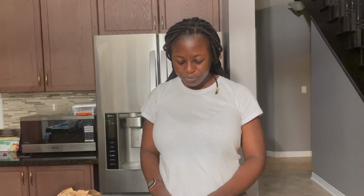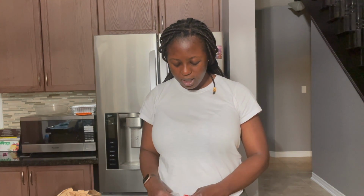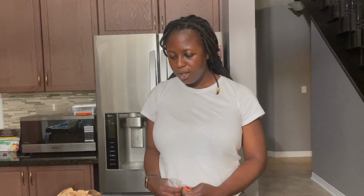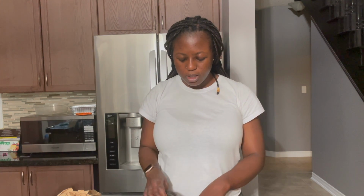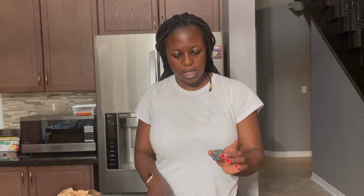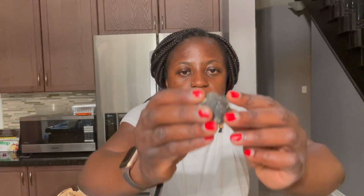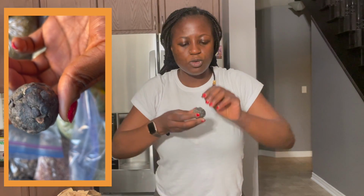And the most exciting one of them all is dawadawa, or African locust beans, which is the same thing. I got them in two different types. I got it in a ball like this, and I also got this one so that you can actually see the individual locust beans in there. You just pull them apart and then you can see it. I'll do a closer look at it.